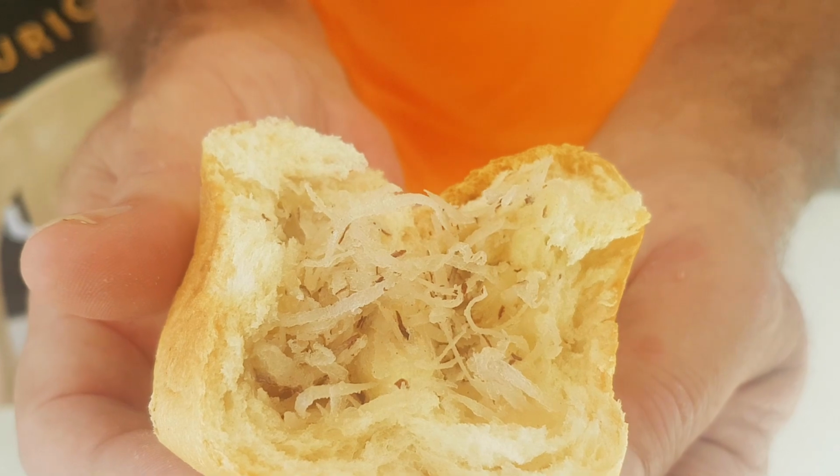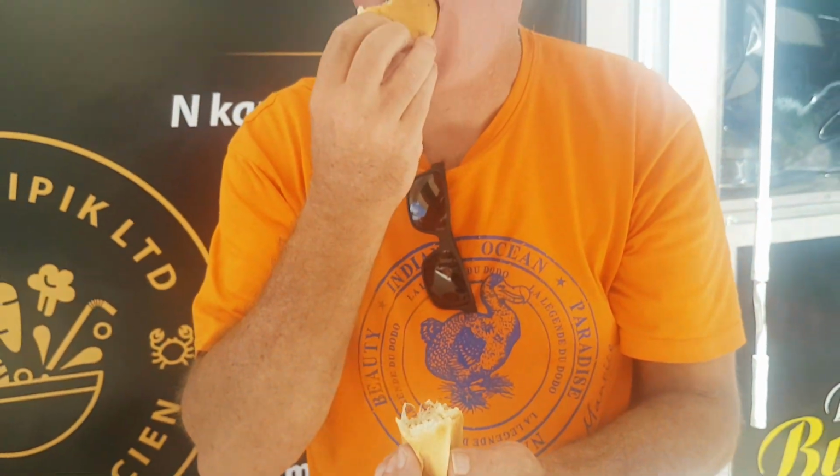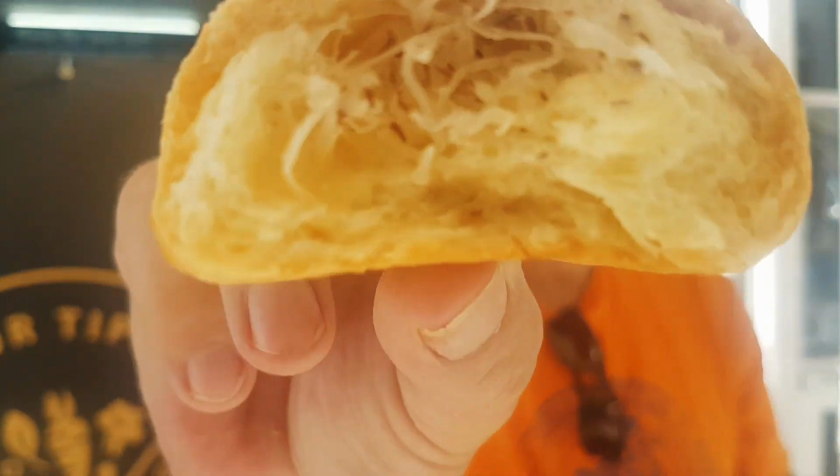But we had these in Terre Rouge last time as well. And we're in Terre Rouge. Oh wow, that's a lot of cocoa. Oh man. Sweet and coconutty. Awesome. They're like a sweet coconut stuffed fresh bread.